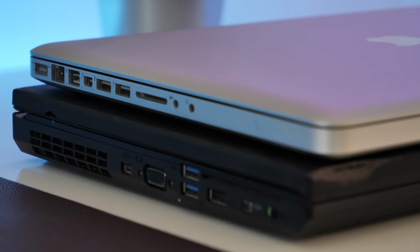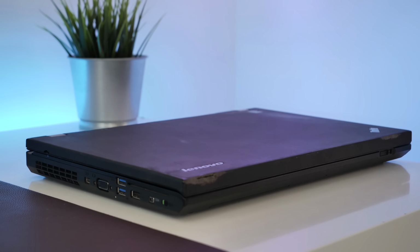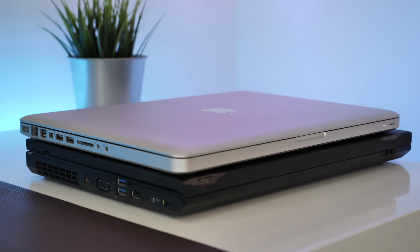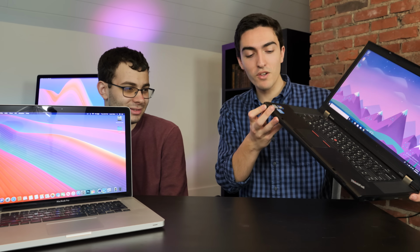But also, can we just compare the aesthetic, the physical appearance of the computers, please? I will grant you that the ThinkPad, I don't think it's ugly per se, but it's not designed to be attractive, if that makes sense. This is utilitarian. It's also really thick. Okay, yeah. Well, it is very thick, but let's go through the ports actually.